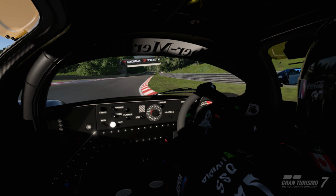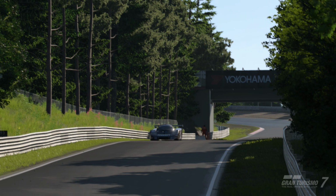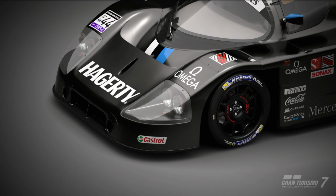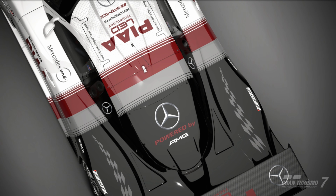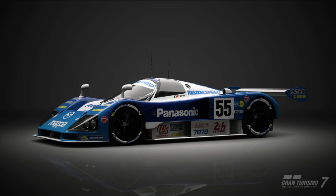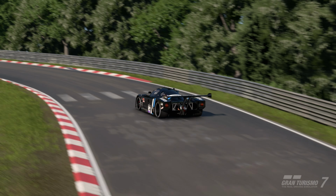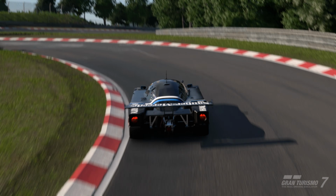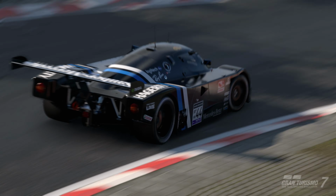For this video, I'm going to cover 3 examples where we look into how the updated physics model has changed performance in 1.31. We'll be covering the 89 Sauber Mercedes C9, the 98 Mercedes CLK-LM, and the 91 Mazda 787B. In addition, I'll cover a few details regarding the changes in the game's 1.31 update, specifically in regards to the physics engine. So be sure to use the timestamps below if there's a specific car you want to see.